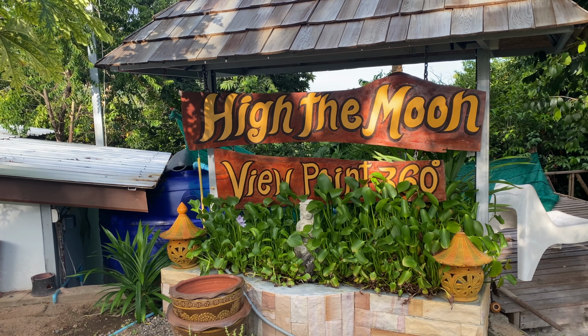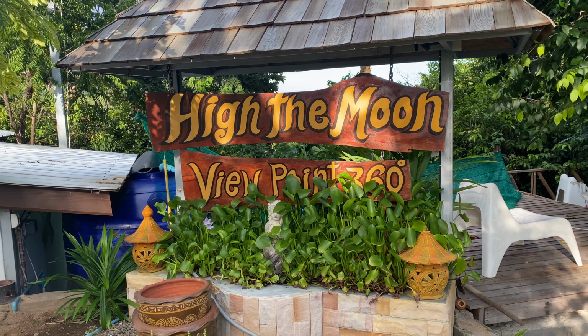I am in an amazing viewpoint overlooking Chalok Bay. This place is called Eye to the Moon 360 Viewpoint. It's very easy to reach. You can bike all the way up here. This is by far the most beautiful viewpoint overlooking Chalok Bay.